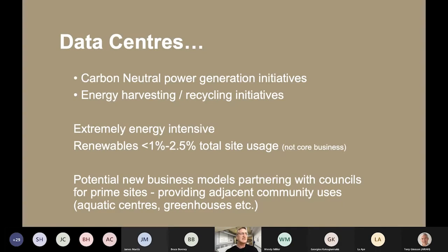So data centres, the students explored a whole lot of initiatives around power generation, so renewables, and then energy harvesting and recycling. So you know, the headlines, probably unsurprisingly to people in the industry at least, data centres are extremely energy intensive facilities. So actually the renewables component was really coming out at about 1 to 2.5% of the total site usage. 1 to 2.5% of a very big number is still a big number, but I guess the thing to be wary of is that when you talk to a data centre operation, it's not going to be their core business. You know, they will do it, but their motivations are different.